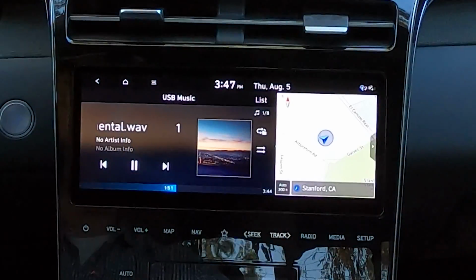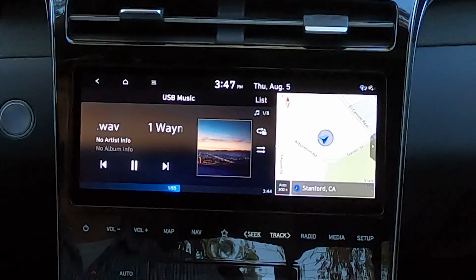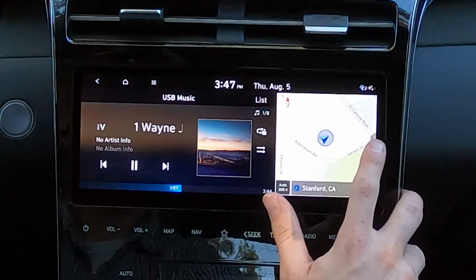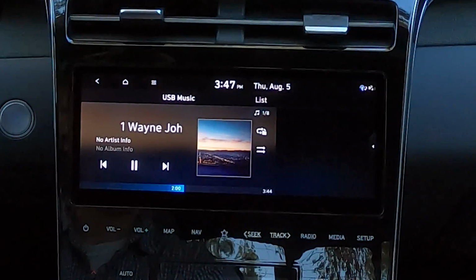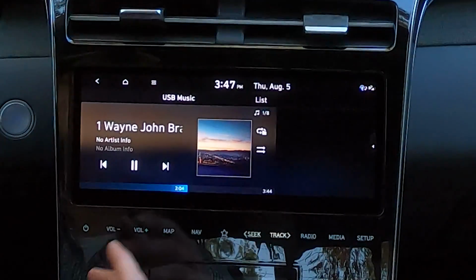Big, nice display here for the Santa Cruz. It's very similar to the one you see in the Tucson. Similar operation as well. Let's get rid of this little side screen and, oh, well, I guess it's not going to go any larger, but it at least looks a little bit clearer. We've got our menu here.